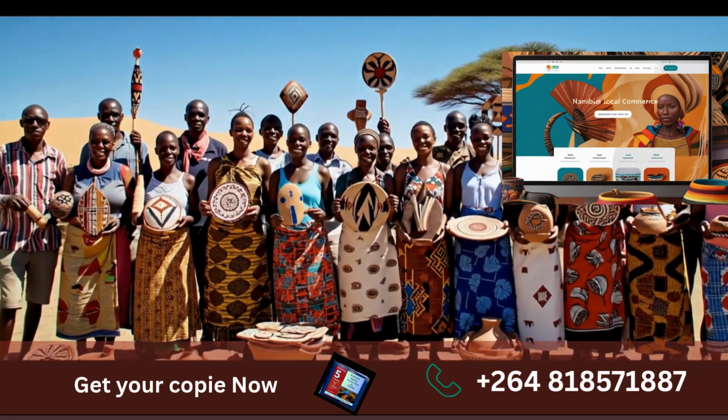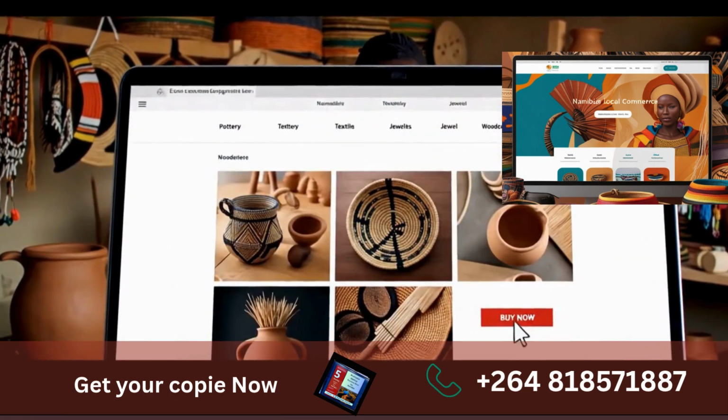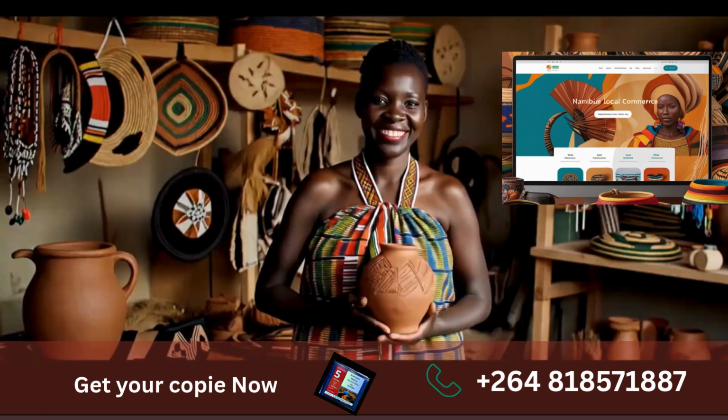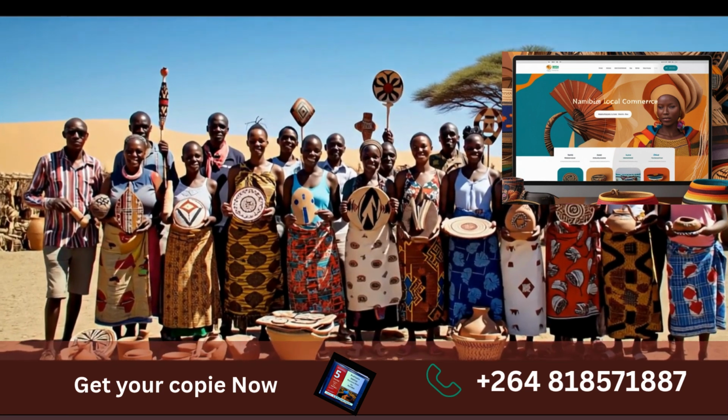But what about the big guys like Etsy? That's huge. True, the guide acknowledges them. But the key difference here is the focus. Exclusively Namibian products. Oh, the niche. Exactly. That could be a real draw, both for artisans and for buyers looking for something specific and authentic.